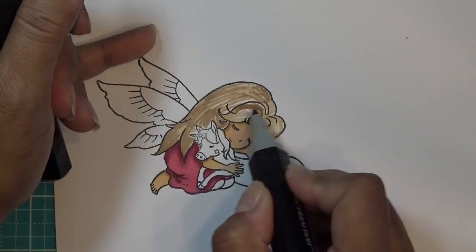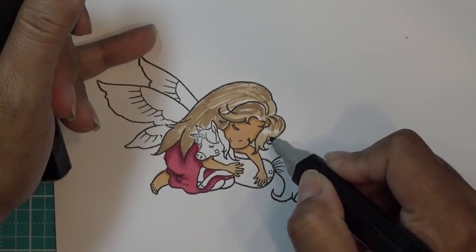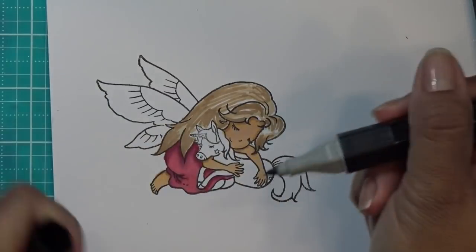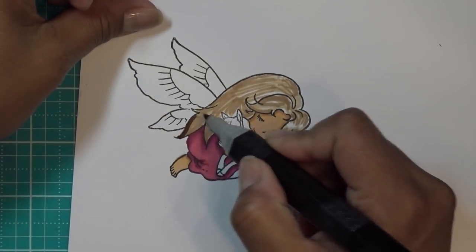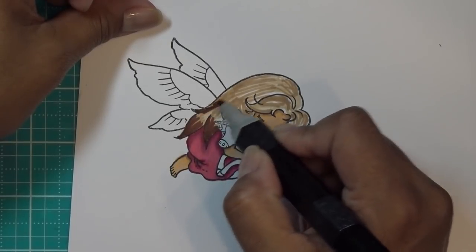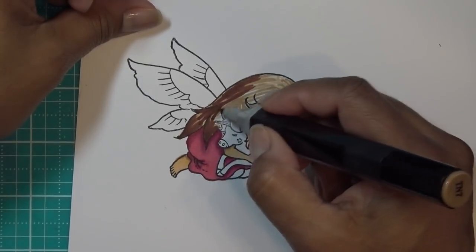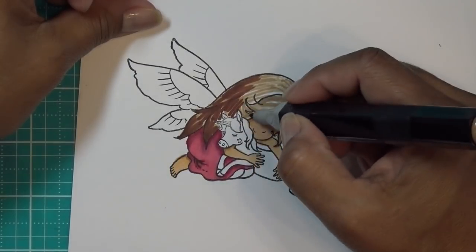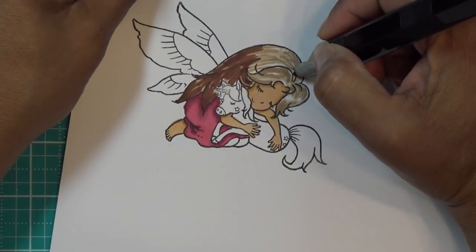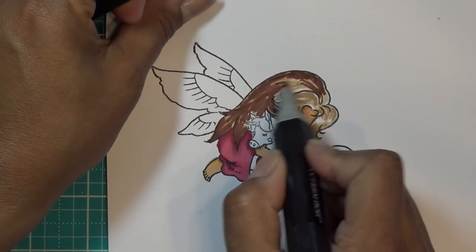So I'm just going to... and now we're going to go to the darkest, which is TN7, and basically do the same thing, but from the very tips here. Let me tell you, with the Copics, this is just a lot easier. I'm not the best at doing this. Let's see here. And we're going to come back in with a little more.